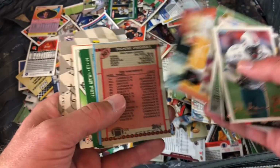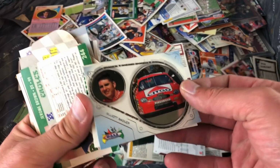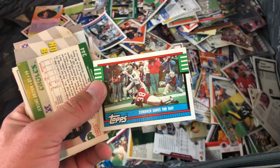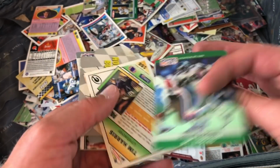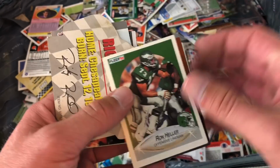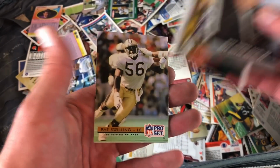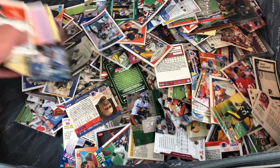Jarrett Jack. It's a cool one. Elliott Sadler. You racing fans, let me know if I brush by anything decent. Not that it really matters too much, because if I did, I'm sure the corners on whatever it is are all banged up.